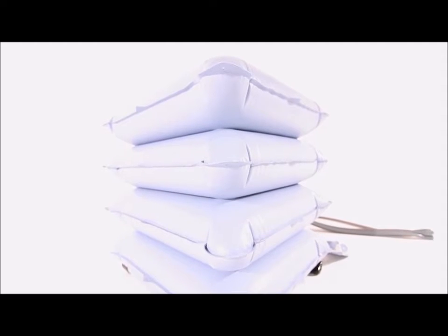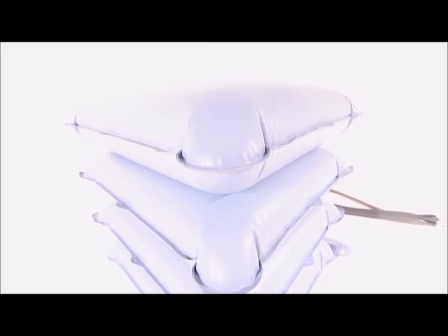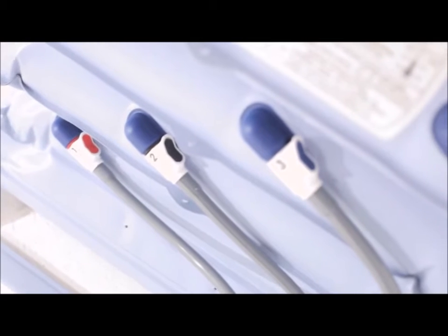Its unique design and portability means it can be used inside or outside, and is particularly effective in small confined spaces, such as the bedroom or bathroom, where alternative lifting devices may not be suitable.